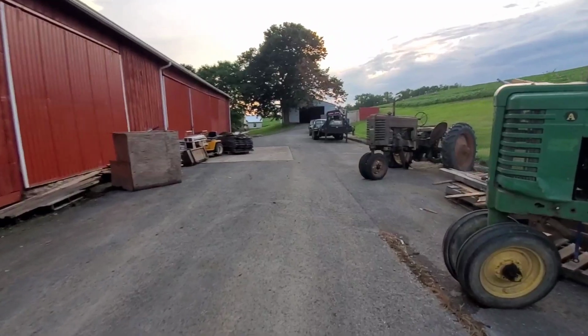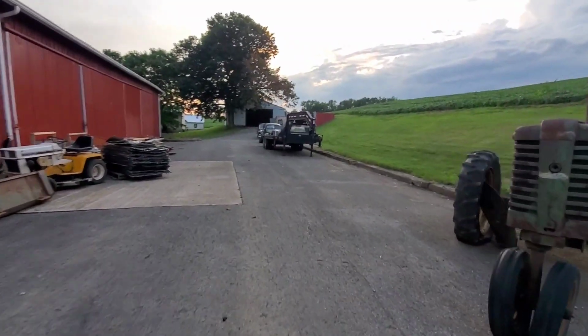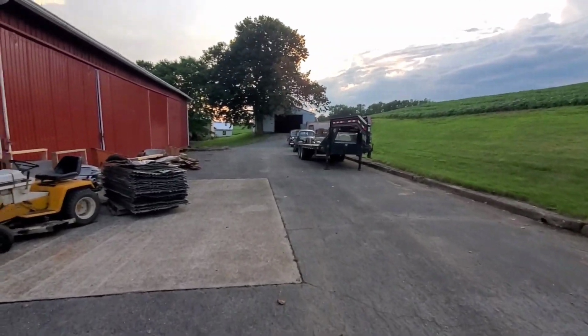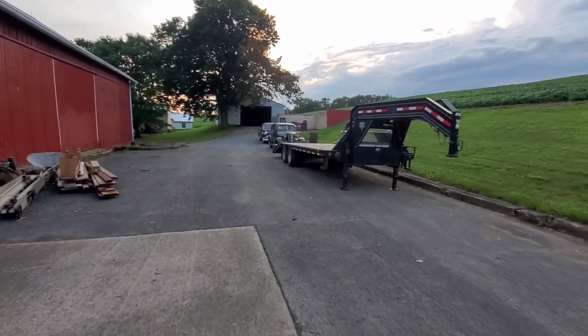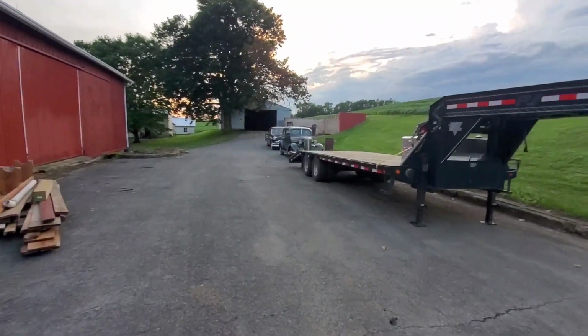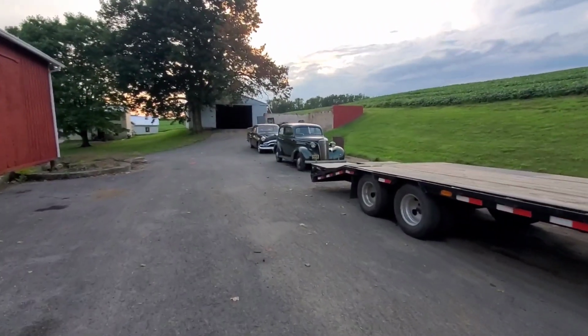Now, a lot of you guys said, well, these are really nice barns, or they're really junky. They're an awesome barn if you don't need to use them. I showed you in one video a little bit of what it looked like inside, and modern day equipment just doesn't fit in very well.